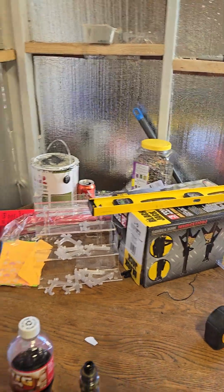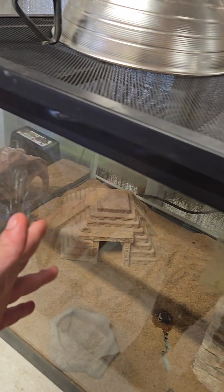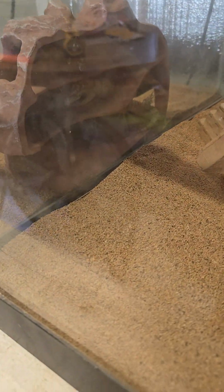But we'll start off with the table with a bunch of junk that will be getting removed once she gets moved in. There's the door for the entrance. And starting over here, these look dirty, but they're not dirty, by the way. They're just old. We start off with Chomper.